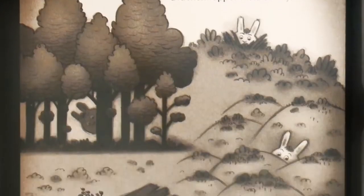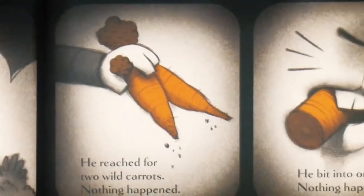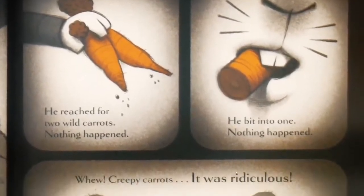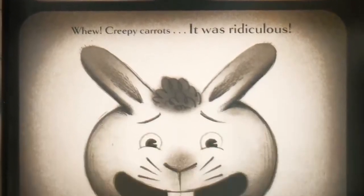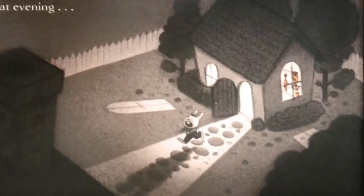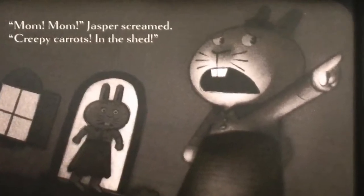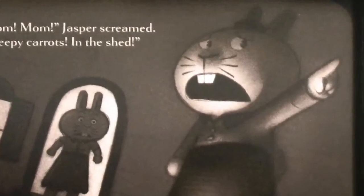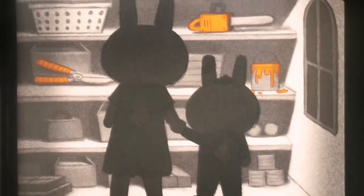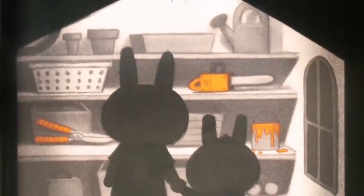The next morning, he approached Krakenhopper Field slowly. He reached for 2 wild carrots. Nothing happened. He bit into one. Nothing happened. Whew! Creepy carrots. It was ridiculous. But when he arrived home that evening, can you see what's in the window of the shed? Mom! Mom! Jasper screamed. Creepy carrots in the shed! His mom opened the door slowly. There weren't any carrots, not even the regular kind. There are no such things as creepy carrots, Mom said, shaking her head.